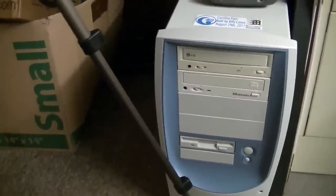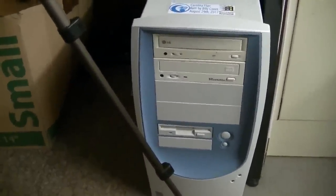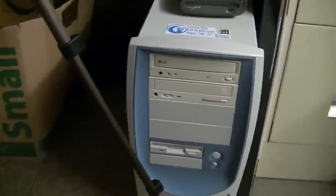So, yeah, this is my main Windows 98 rig. And what's nice about this computer is I have it configured in a way where I can play many, many computer games made within a 10-year period from the early 90s to the early 2000s.